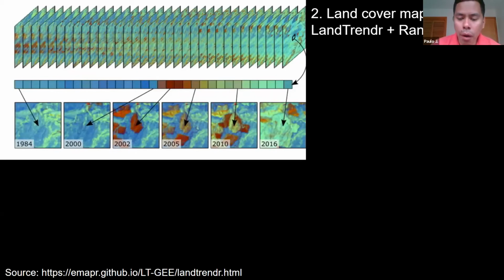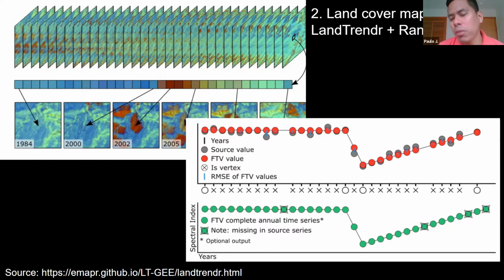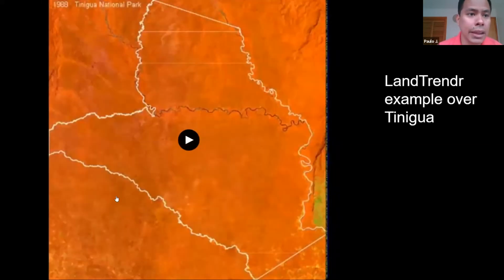Then in this second part, we decided to use LandTrendr. LandTrendr is also a change detection algorithm that uses all the historical records from Landsat data. Using LandTrendr plus some machine learning algorithms such as random forest, we improve the spectral data from Landsat across time. We fill some gaps and create fitted information that allowed us to create much better, more consistent land cover maps for Colombia. And we did this process from 1988 to 2019.